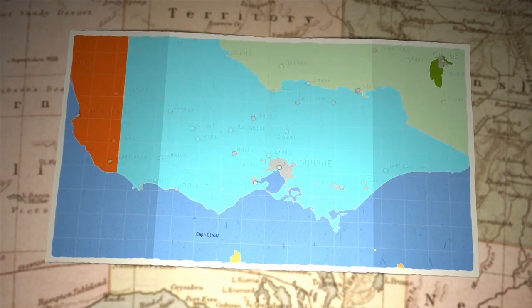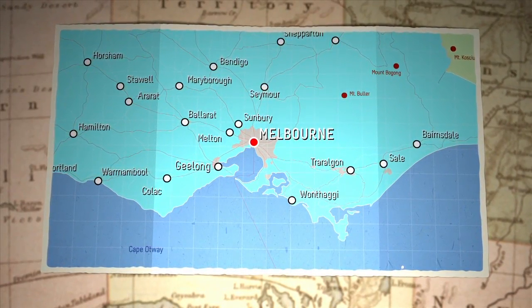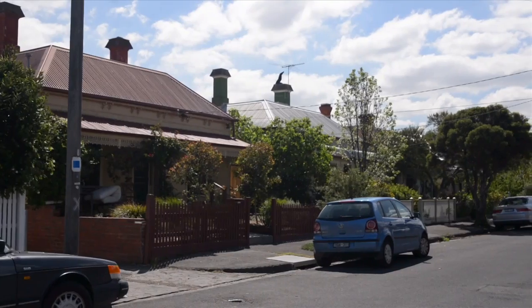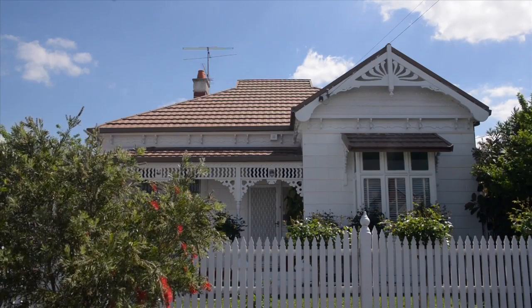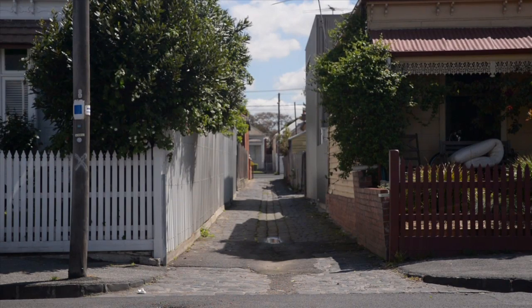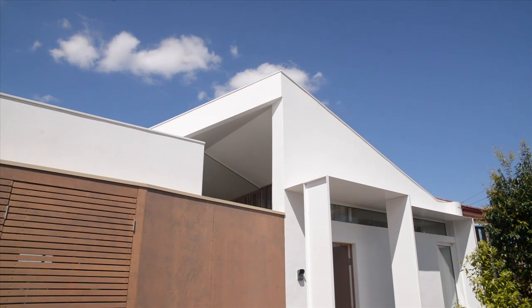Brunswick East is a suburb of Melbourne, Victoria, and is located about 6 kilometres north from Melbourne CBD. It was once an affordable suburb, but because of its close proximity to the city, has seen a new wave of younger professional residents moving in, and this is seeing a new type of architecture being created.